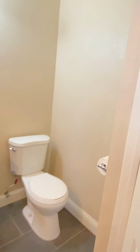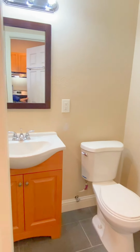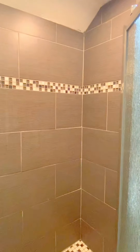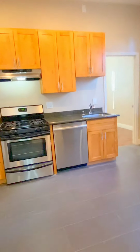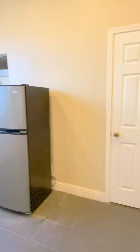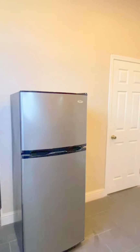And then in here is the bathroom. New vanity and a nice shower. There's definitely room to put maybe a little kitchen island or a dining table in here. More windows and natural light.